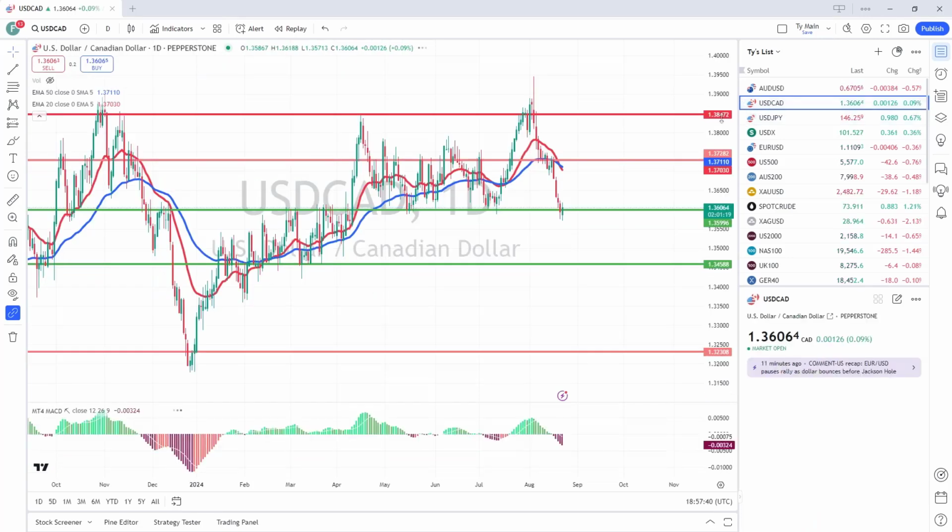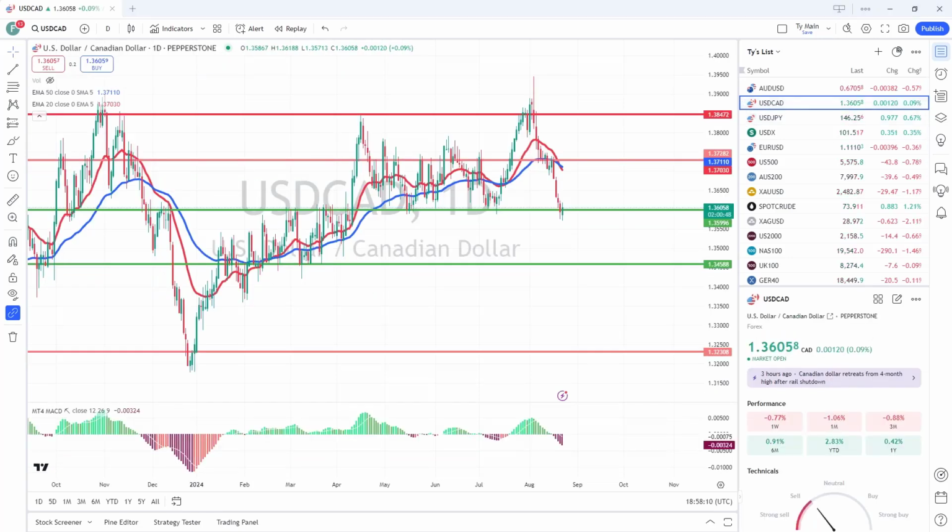All right, over to the US dollar CAD. And we can see here that we've got a really, really big move down, basically from where the resistance was all the way down to the support at around that 136.